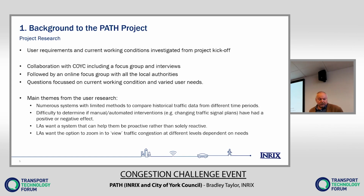The main themes that we got were lots of people have lots of different ways of doing lots of different things, but it all boils down to, can you compare historic data with what's going on now? There's a real difficulty in determining whether an intervention has made any difference, be it manual or automatic, as we said. And local authorities want something that will help them be proactive rather than react after the case.